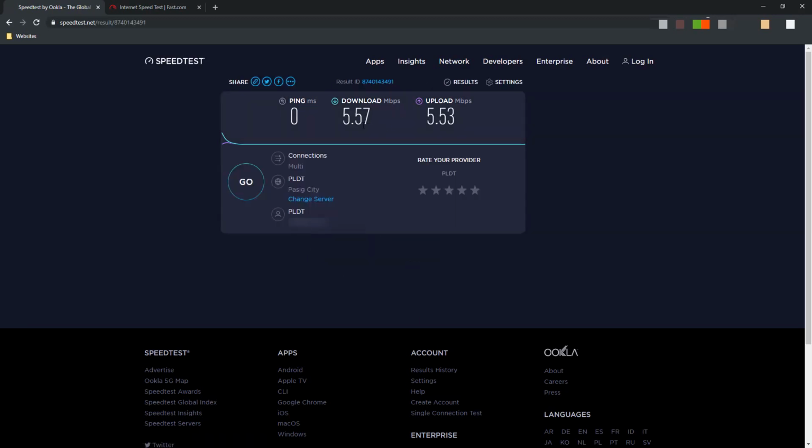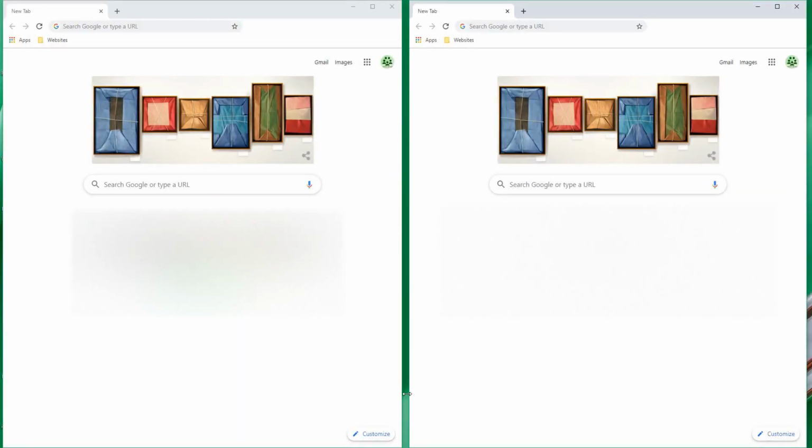So, ang current speed ko by speedtest.net is 5.57. So, naglalaro nga doon yung current connection ko. Dapat later on, mas tumaas na to. Ilalagay ko rin siya sa video na to. So, after 24 hours, itetest ko na ulit yung connection ko sa PLDT. And let's see kung tumaas talaga yung speed connection ko.